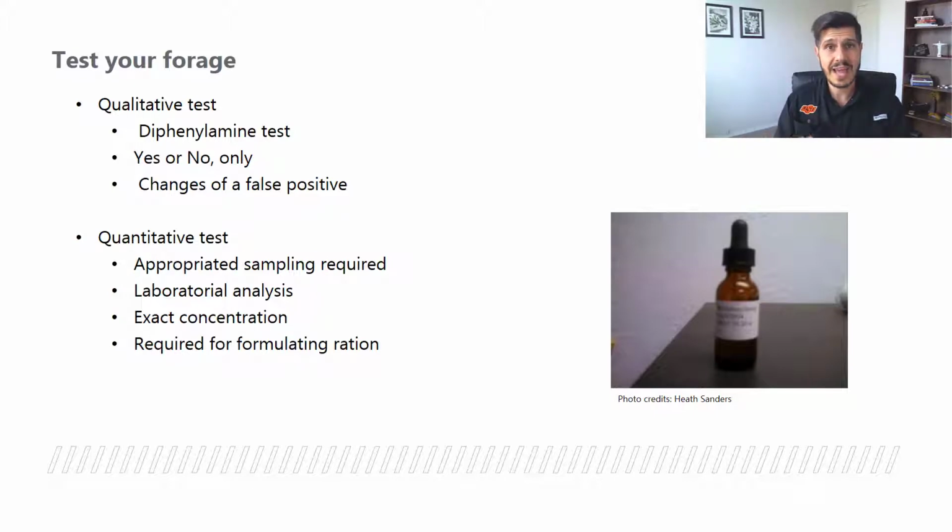Therefore, this test can be used as a first screening. If it is negative, we are okay, no nitrates. Now, if it is positive, it means that we have a higher chance of having nitrates there. But at the same time, we are not 100% sure, and we don't know the concentration, how much nitrate we have there.